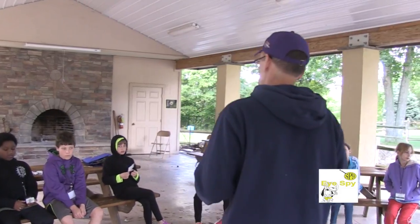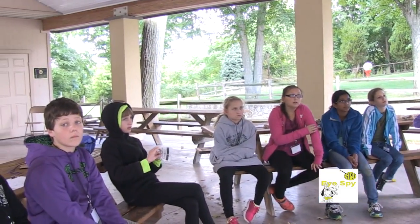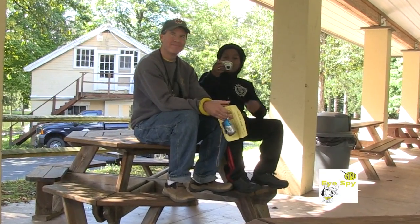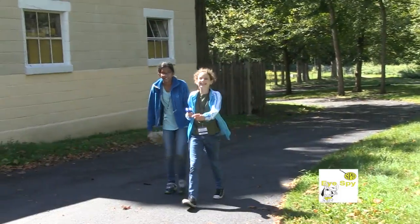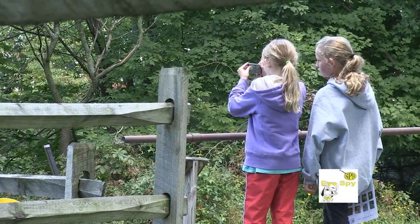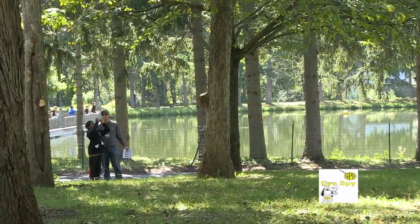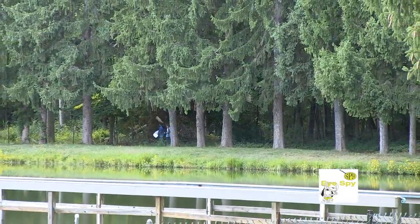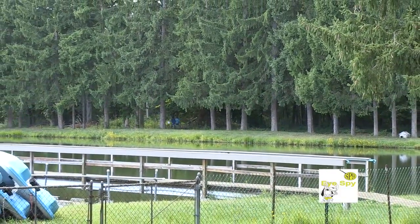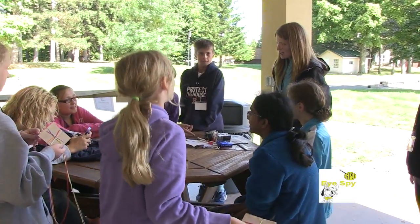When you get to I Spy, the instructions are simple. Use a digital camera and take pictures to earn points. You'll have time to wander around the Outdoor Ed campus and find things that are unique in the woods of the 157 acres of the Rotary Sunshine Camp. Points are allowed for poison ivy.